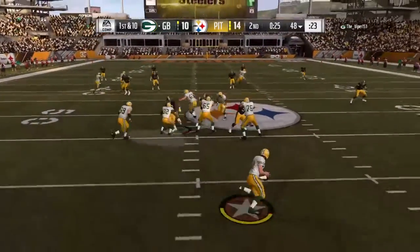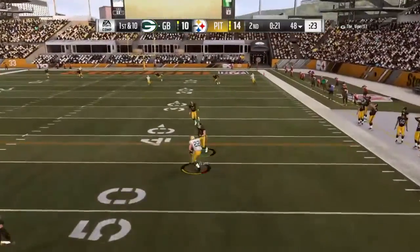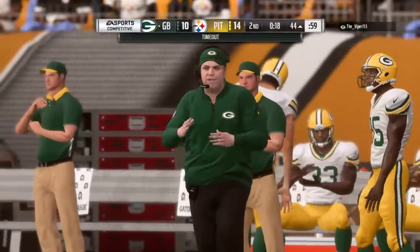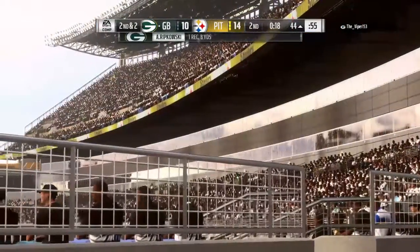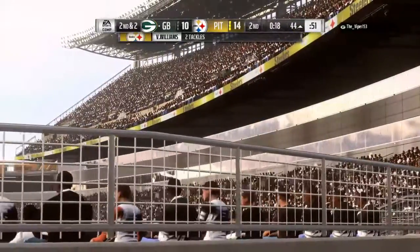Now a play fake here on 1st down. They'll roll him out right. This one complete to his fullback out of the backfield. And before this 2nd down play, we'll get a whistle, a signal, and a timeout, as the clock will stop with 18 seconds to go in the 1st half.